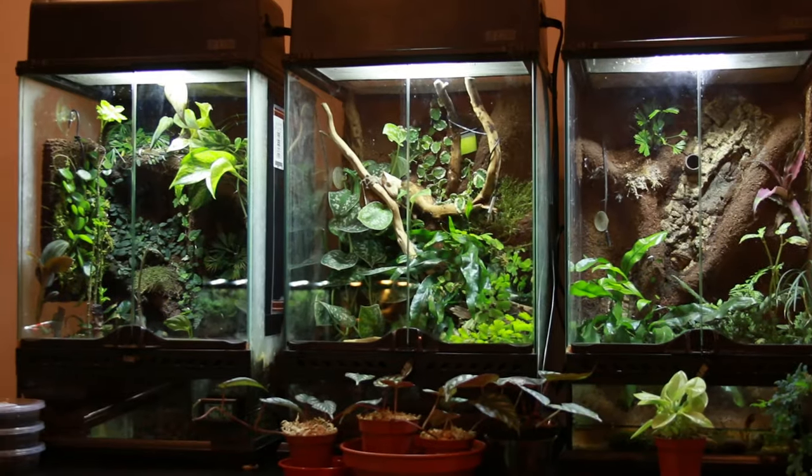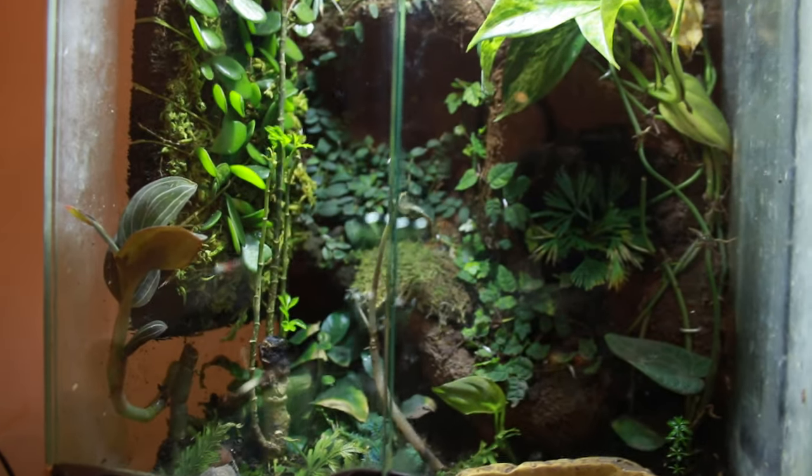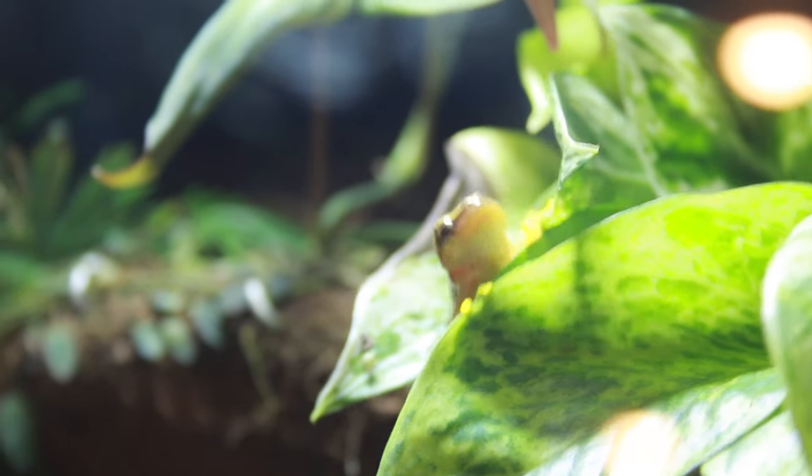The final display terrarium here on the left houses my hourglass frogs. For a tiny little species of frog, these guys pack a hell of a lot of personality, and they are a really nice, beautiful, bright yellow colour as well.